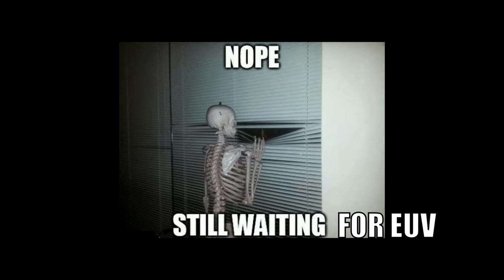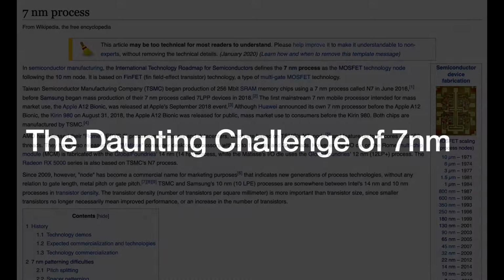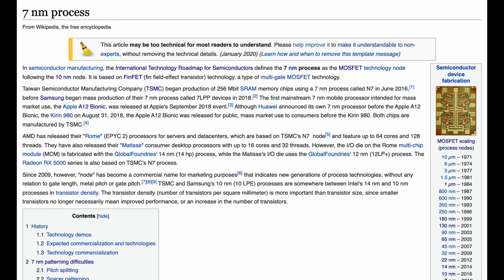So now we have come to N7. N7 is another 70% node shrink on top of N10. EUV was close to being ready. But TSMC, by this point the market leader, more on what happened to Intel later on, felt that it needed more time to feel comfortable with this new tech before putting it to use for flagship customers.